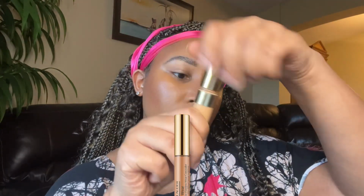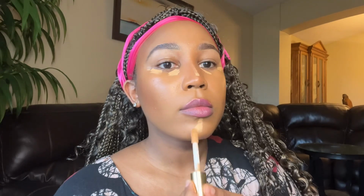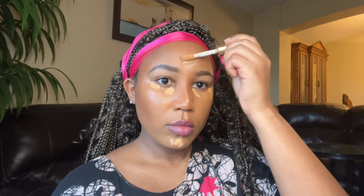I'll set that cream bronzer with a powder bronzer. Before, when I first started contouring, I used to think this is crazy. Why would people do that? But it actually works, makes it last longer. Then I'll go ahead and use some of that particular Estée Lauder concealer that I used before to just brighten my nose, brighten my under eyes, and also brighten my forehead. I feel like this is where the light hits. It looks amazing when this is done.